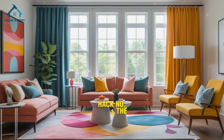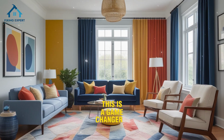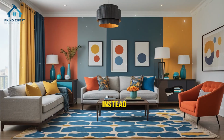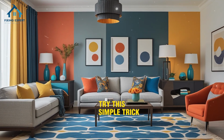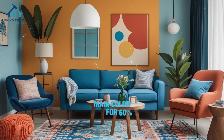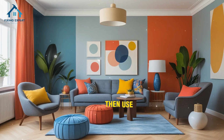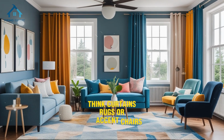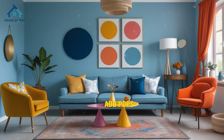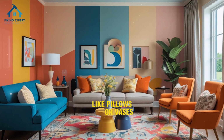Hack number 1. The 60-30-10 color rule. This is a game changer, folks. Instead of picking random colors that don't work together, try this simple trick. Use your main color for 60% of the room, that's usually your walls and large furniture. Then use a second color for 30%, think curtains, rugs, or accent chairs. Finally, add pops of a third color in the remaining 10% with small items like pillows or vases.